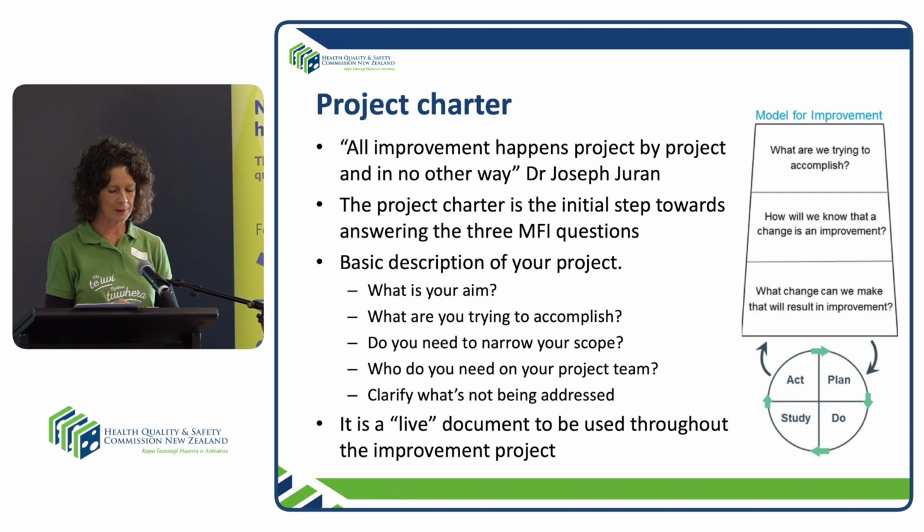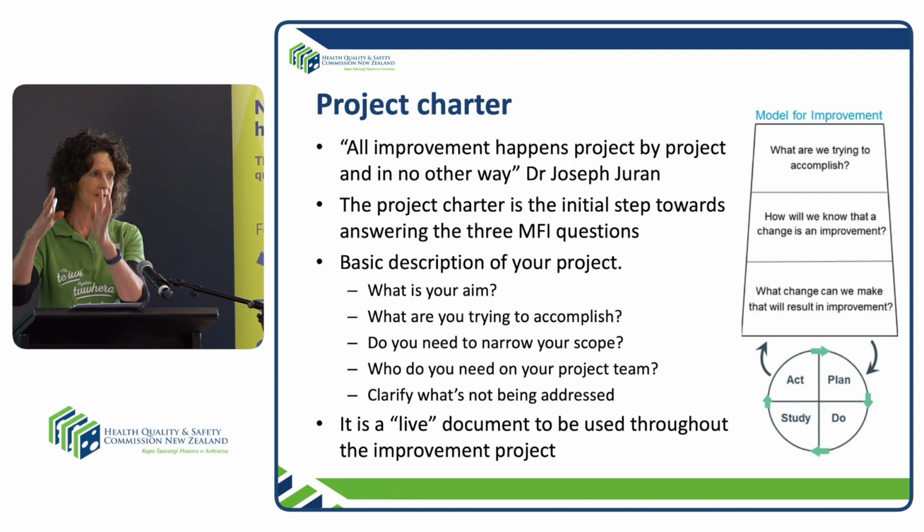And the point about the scope as well is to clarify what's not going to be addressed. So you can be very specific about defining the aim of your project and your scope, and then you can be very clear about this is not what this project is about.